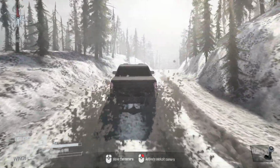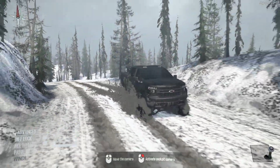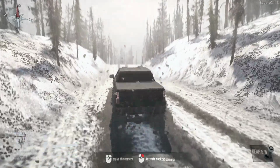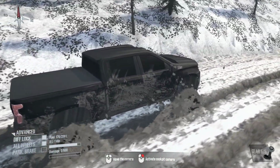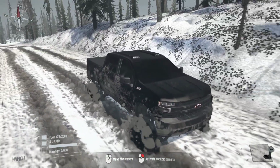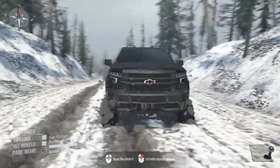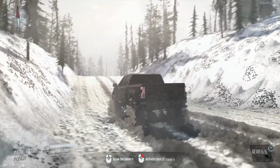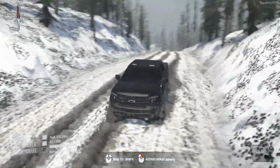But having that bed cover on the back of this really is helping out. We won't have to wash out the bed, but imagine washing one of these trucks after going through one of these trails. Mud is everywhere. You'll probably have to spend 3-4 hours with a pressure washer and just go right through. But I think we'll continue here for a few more minutes, and then we'll see where we're at.